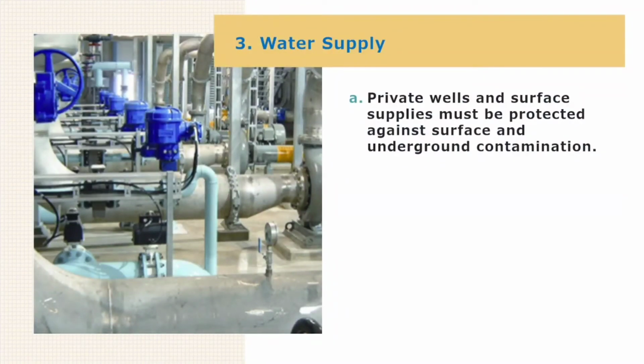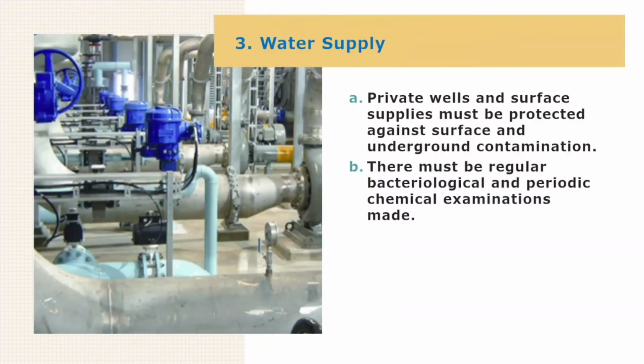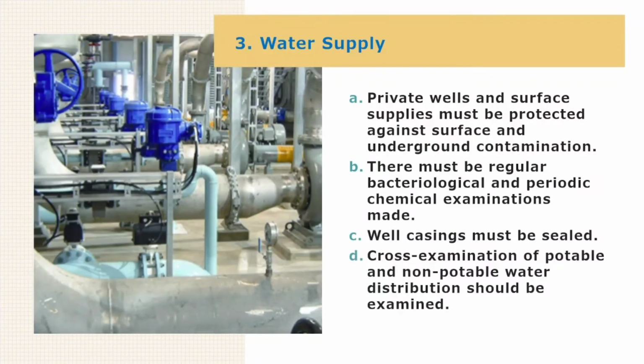Water supply. Private wells and surface supplies must be protected against surface and underground contamination. There must be regular bacteriological and periodic chemical examinations made. Well casing must be sealed. Cross-connections of potable and non-potable water distribution should be examined.